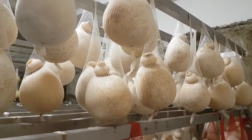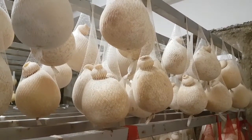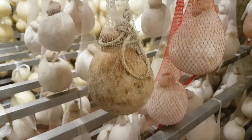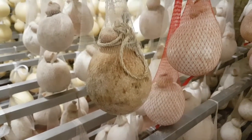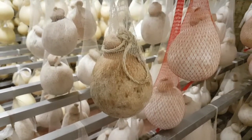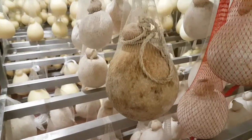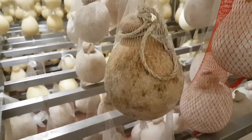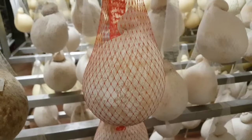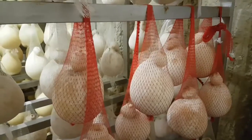So here we have Francesco's caciocavalli made with the milk from his red mottled cows. But here, with a collaboration project, we have another cheese aging, Caciocavallo Podolico, so the milk comes from around the region of Basilicata. And interestingly, the molds growing on this cheese are completely different. You can tell in color from the molds growing on Francesco's cheeses.